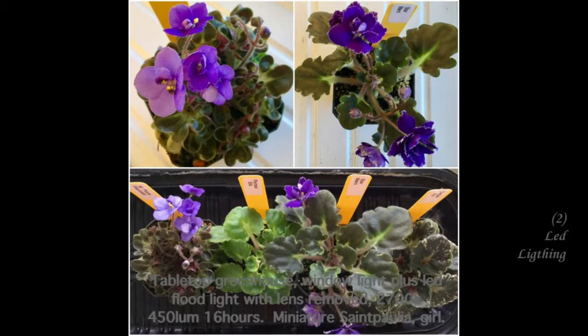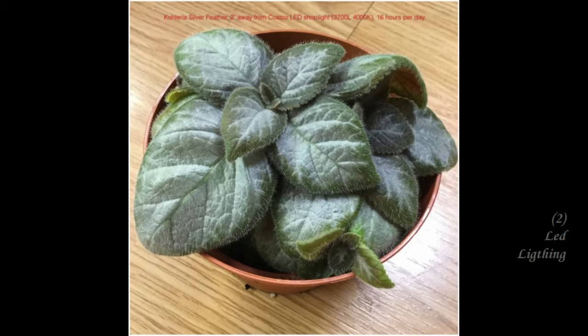Okay, this is Coleria Silver Feather, grown under four LED tubes 16 hours a day, in a 4-inch pot. I like to make things stunt. And this is what you see, the four tubes are on the top.